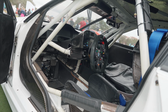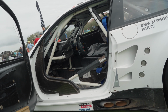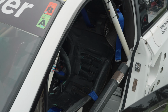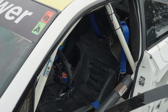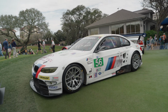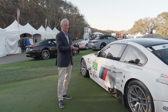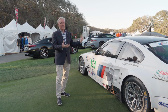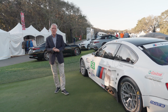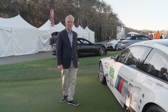And it was a car that was raced very successfully in 11 and 12. This particular car, number 56, won the Drivers' Championship with Joey Hand and Dirk Mueller in 2011. It won Sebring in 2011, Sebring in 2012. It won the full-on Manufacturers' Championship, Team Championship, and the Michelin Green X Championship for Efficiency in 2011. So a very successful race car. The E92s and E90s are well loved within the BMW 3 Series community, so this had to be the pinnacle of that, and that's why we brought this wonderful car.